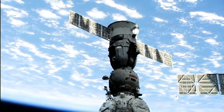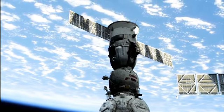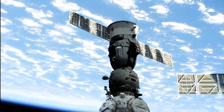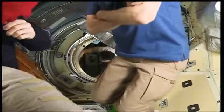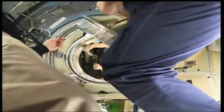A good view of the Soyuz MS-23 spacecraft docked to the Prashal module, which is the node module, a multi-hatched docking port for multiple vehicles at the Russian segment of the station. And now we're back inside Prashal at the hatchway to the Soyuz as the crew is beginning to gather for final farewells before the Soyuz crew floats through the hatch and closes the hatch behind them to begin their pre-undocking preparations.